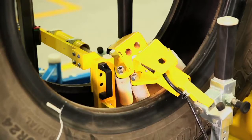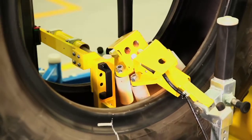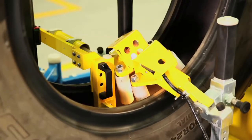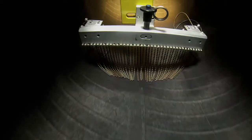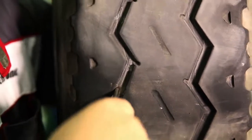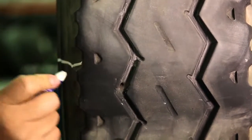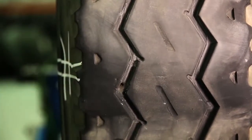The second inspection process is now performed on an EB NHD4 machine. The EB NHD4 uses electrical impulses to detect nails, nail holes, tears, cuts, and bead repairs not always visible to the naked eye. If at any time in the entire process the tire casing cannot be repaired and returned to safe service, it is rejected and taken out of the production line.